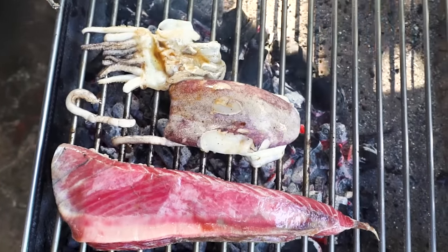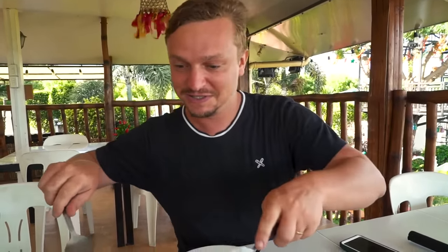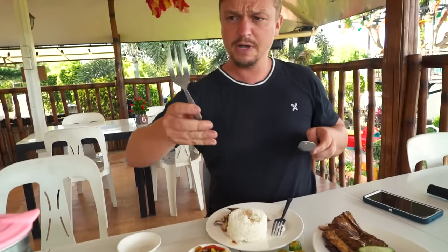When they were cooking it, they don't put anything on it, they just cook it like that. No preparation, no spices, nothing, just straight fresh tuna. That's how good it is. And this, wow. Why am I using this to eat with?